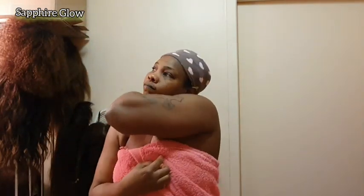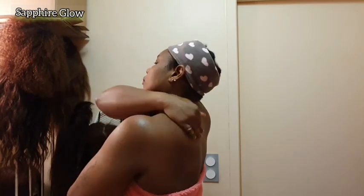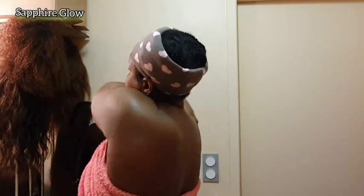You guys can see how I apply the scented coconut body cream all over. Yeah, I just make sure my hands get to every part of my body, like I said.